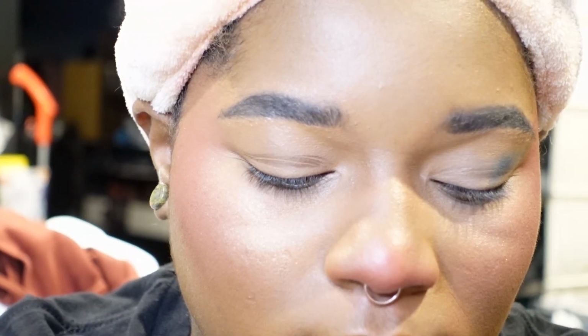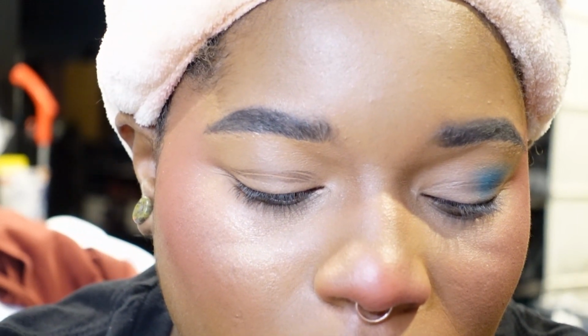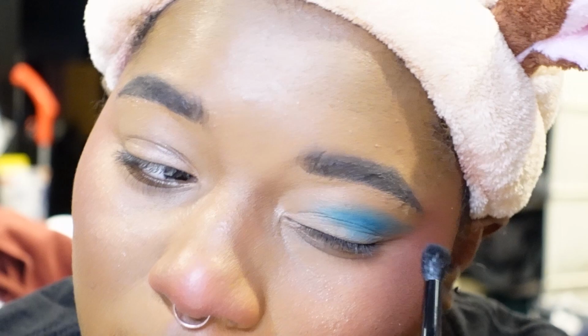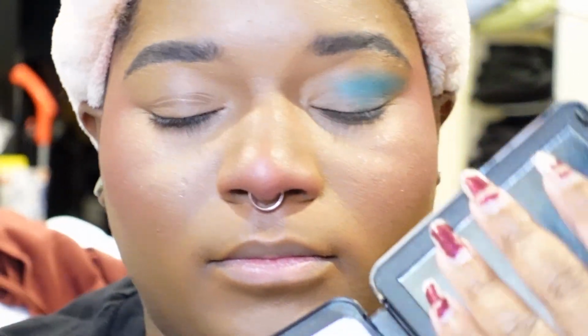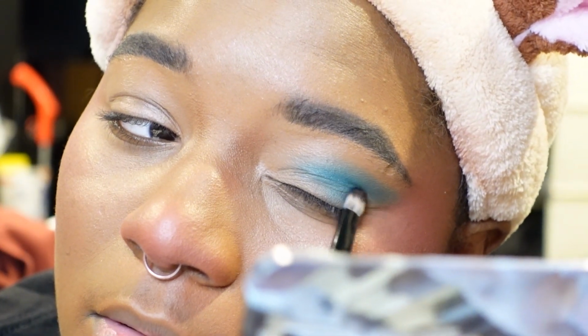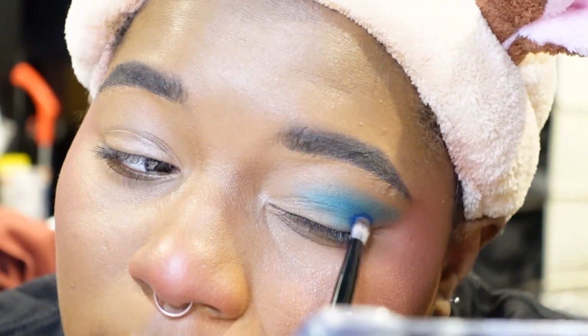And my lids are starting to crease. Oh no. And so far the color's on there, but I do wish that it had some more vibrancy to it. Okay, so now I'm gonna go into, I think, the deepest blue to darken up the outer corner, and then I'm gonna go into the very light blue and blend it out and see how I feel about that. And so far there hasn't been any fallout, so that's nice. I'll take my time. But the formula is a bit powdery.